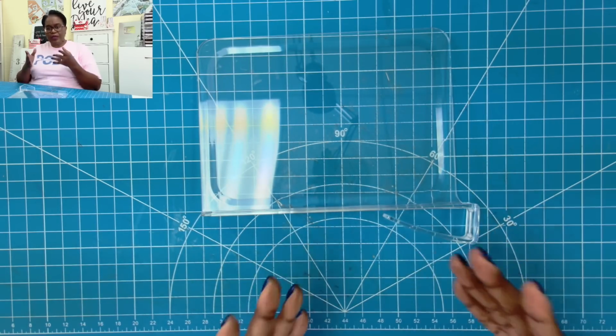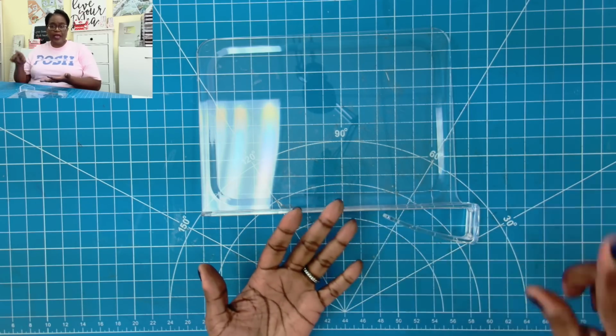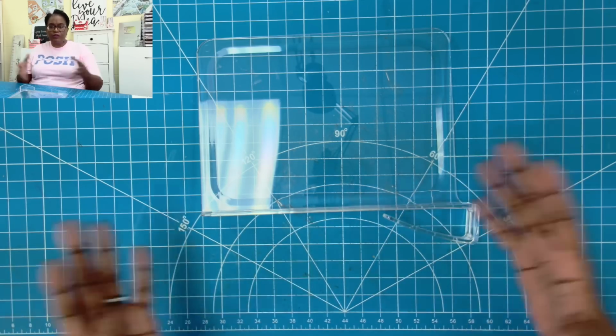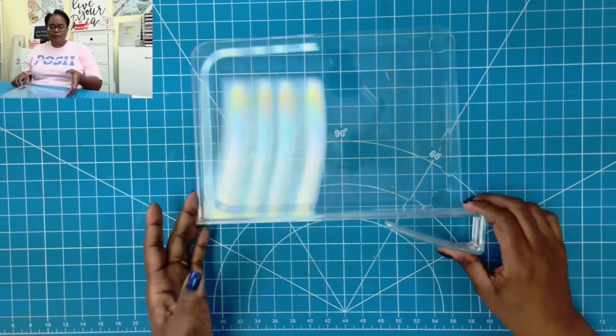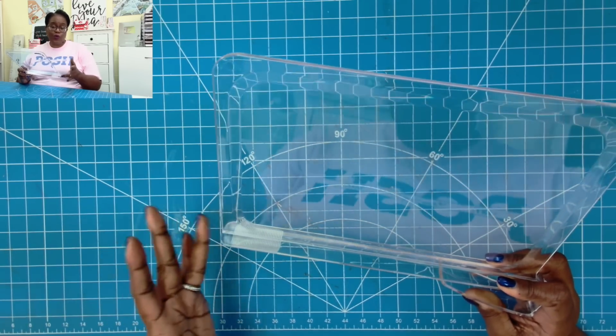But if you're looking for a nice vertical system for storing your papers or your paper pads or other items that you might have in your crafting space that you're trying to really rein in and get under control, this might just work for you because I know that it is now working for me.